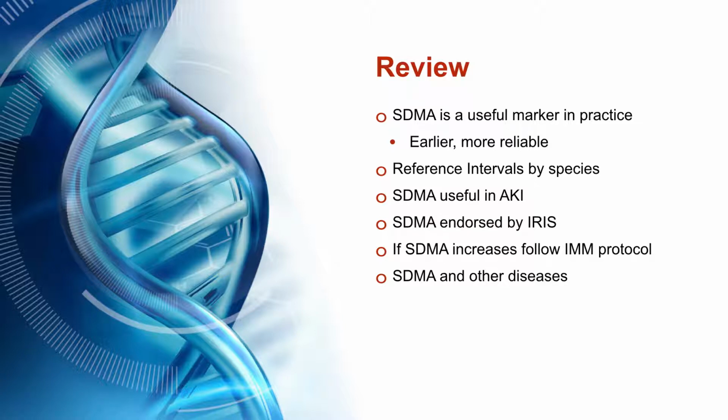So just in review, I don't think I've gone too long over. Just to remind you that SDMA is going to be a useful biomarker for you in practice, both in patients that you're suspicious of kidney disease or in wellness studies. The reference interval will vary a little bit with age and also by species. It's useful in acute kidney injury. It has a place in some other disease states. And it's important to remember that it's been endorsed by IRIS, but there is a plan of what to do if you have a mildly increased SDMA, to try and determine the significance. So, do you want to hold the questions till the end?